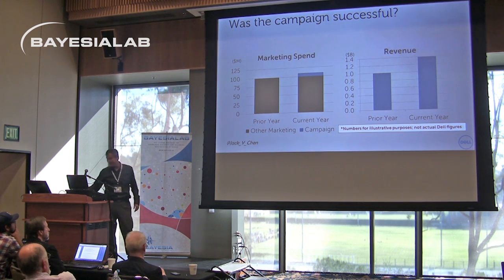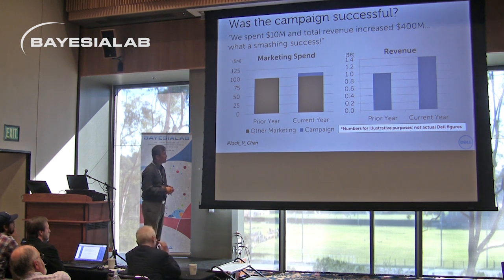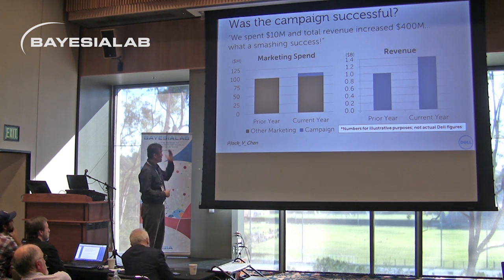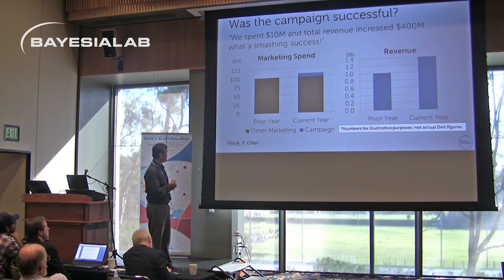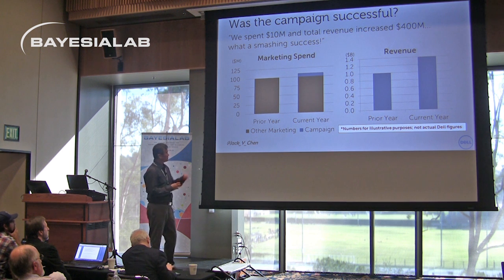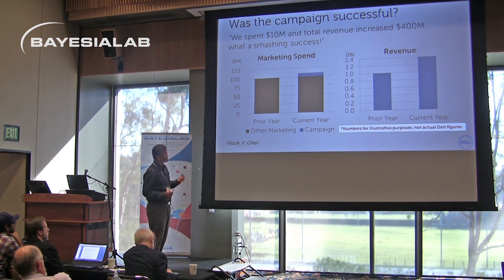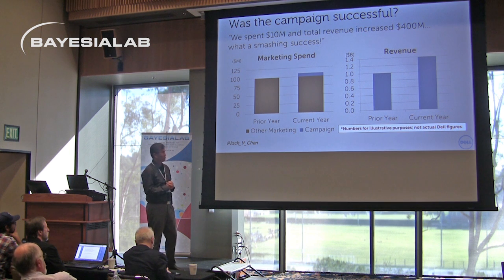So I guess every CMO would like to know, what is the ROI for the marketing investment? Again, those two tables are just for illustration purposes, not the actual figures. Imagine this. In 2013, we spent $100 million in marketing. But in 2014, we spent a little bit more, $10 million more. And Dell revenue increased from $1 billion to $1.4 billion. If the story stopped here, every CMO would tell a very good story. Hey, you know what? Give me more money, invest in marketing, and we can boost Dell's revenue. But is it true? Probably not.